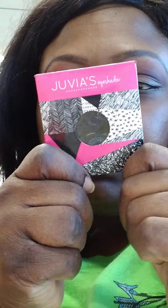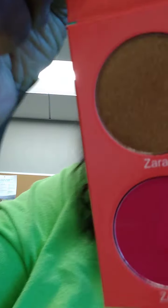Now I have a Juvia's Place mint, a Juvia's Place single, which is beautiful. And it's glittery. Okay. But I also have similar shades. Right here. This shade. And this shade. But these two shades are more golden brown. And these two shades are more... This shade is more green. Let me swatch it for you. See, look at that.